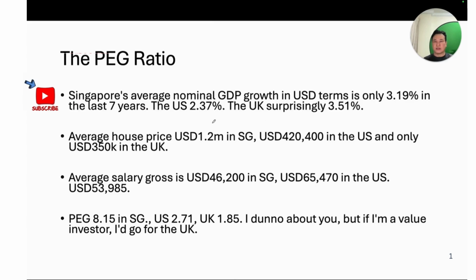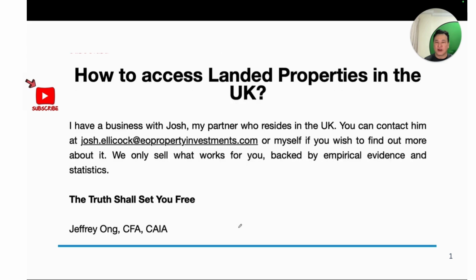Basically sums up what I say, that Singapore's GDP growth is surprisingly about only 3.2%. The average house price is very high. The average salary, even if you double it, is still not going to make up for the very expensive situation where the PEG is 8.15, US is 2.7, the UK is 1.85.